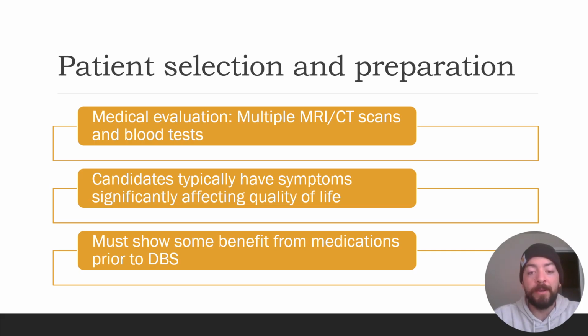They must show some benefit from medications before they go on the DBS system. That's simply because they want to get you on the medications, have the benefit shown, and then put in the DBS system. Once the DBS system is in, they're going to do the programming, make sure they get it right. And once they get the right programming done, they're going to start fine-tuning down your medication to see if your symptoms start improving or get worse, and that would tell them that the DBS is working or it's not.